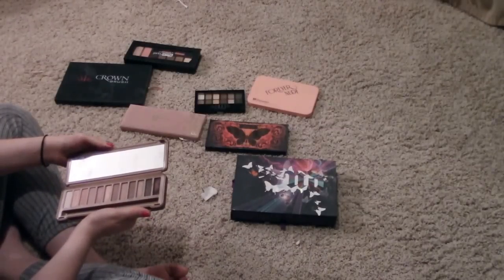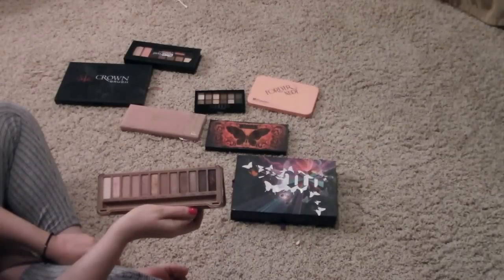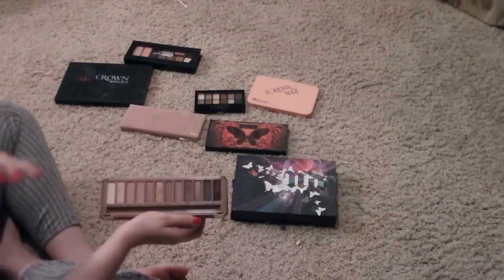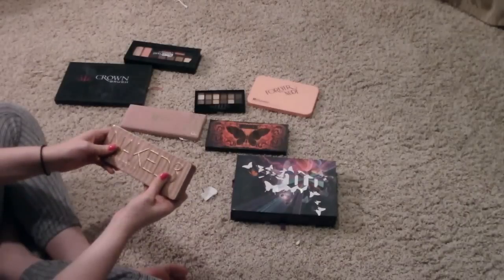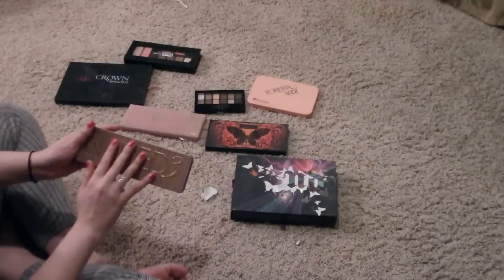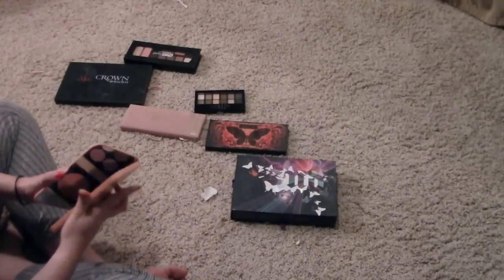The Naked 3. Oh, Naked 3. I thought I was really going to love this palette. I really did think I was going to. And I have a few shades in here that I really do love, but there are palettes in my keep section that I love, and I use them all the time. I rarely ever reach for my Naked 3. I'll keep it around this time, just because it's nice to have a Naked palette. But I'm not quite sure if I'll keep it if I don't use it again by the time I clean out my collection again.